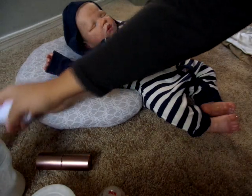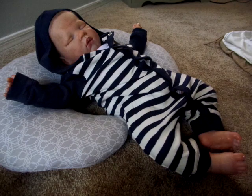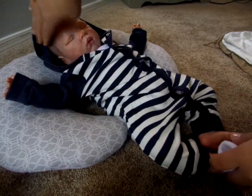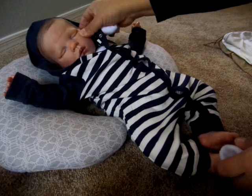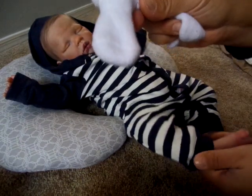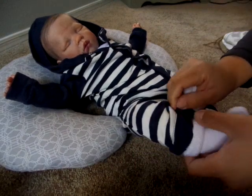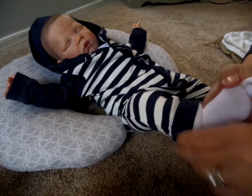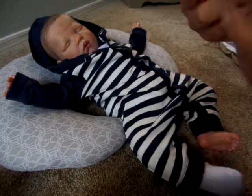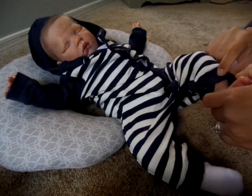Okay, so let's put his little socks on. They're just plain little white socks. His little feet cold. I love the Carter socks for babies. Oh, I love them. I love how soft they are.